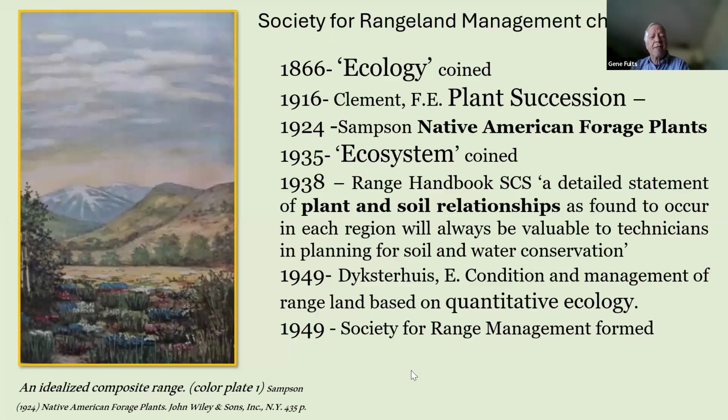And so, even the Society for Range Management has a pretty neat chronology going on. In 1866, the word ecology was coined, and just a short 80 years later, the Society for Range Management was formed. And we went through several concepts about how range ecology works. That idealized composite range, the mountains all the way down to the meadow, is out of Sampson's 1924 Native American Forage Plants book.